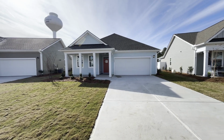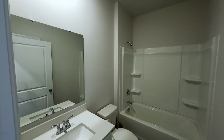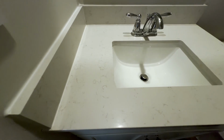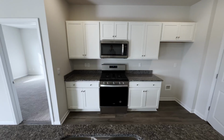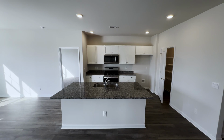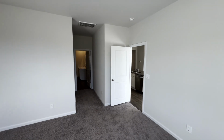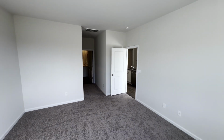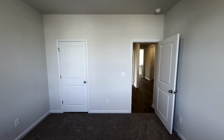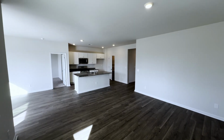Welcome to The Aria by D.R. Horton, an exquisite one-story residence in the serene Hazel Branch at Brunswick Forest in Leland, North Carolina. With my insider real estate knowledge, we'll delve into the Aria's impressive features, including its expansive kitchen with a huge pantry and the privacy-focused primary bedroom. Discover the seamless blend of its three bedrooms and open living spaces.